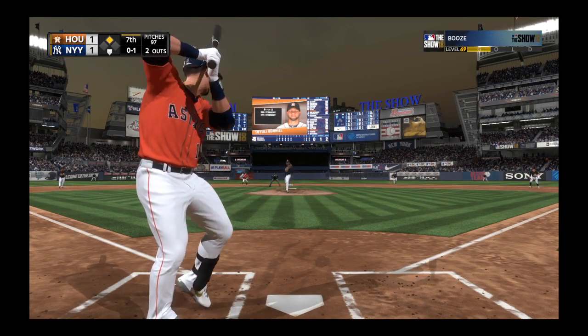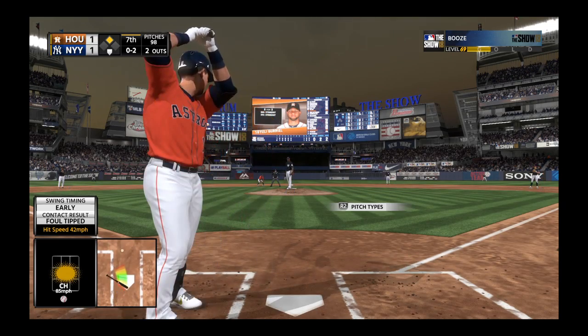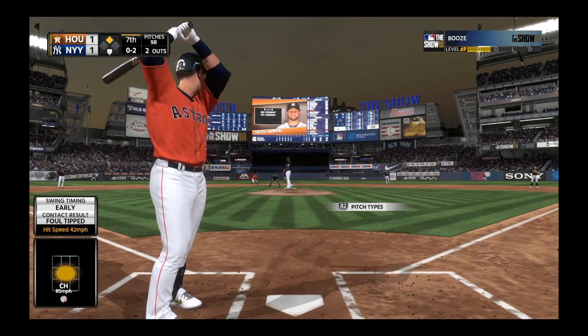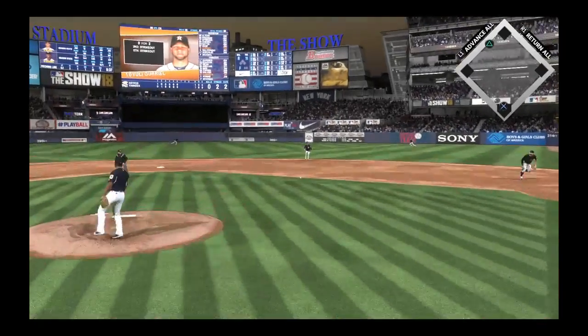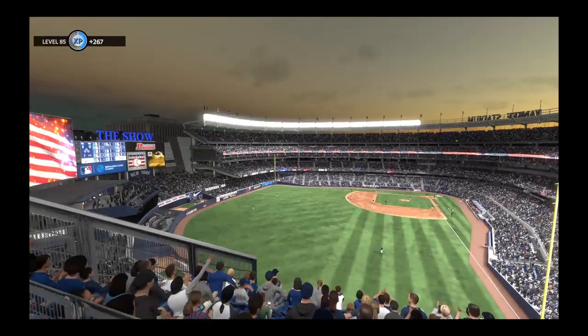Ready with the 0-1 pitch. Very weakly on the ground. 0-2 count, and the pitch. Hard hit ball to second. Walker's got it. On to first, and this will remain.